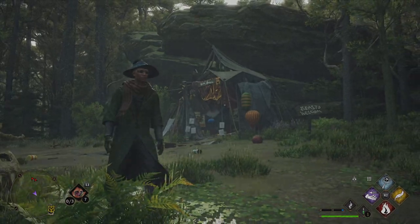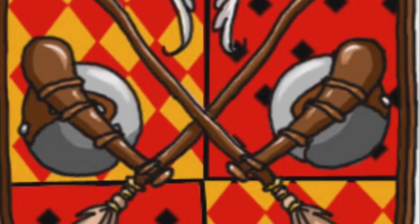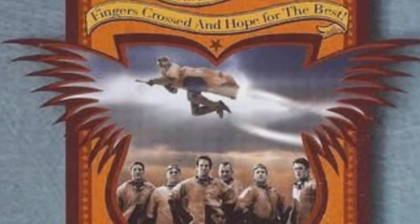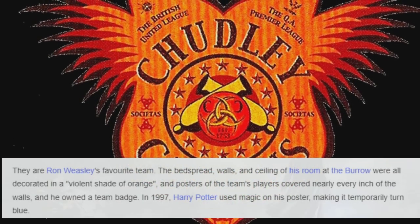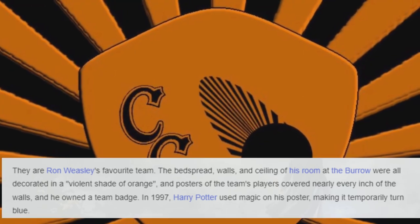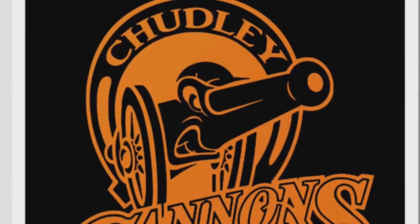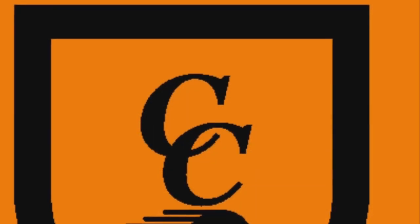But the reason I want to bring that up is because the Chudley Cannons actually had a little bit of an excerpt in the books. I don't believe they were mentioned in the movies, or did we see them in the movies? But the Chudley Cannons in the books are of course Ron Weasley's favorite team, so much so that this entire room in the Burrow is covered in orange, which is the colors of the team and all that. Now, interestingly enough, when Ron is supporting them, they are currently one of the worst teams in the Quidditch League. In fact, they, I believe, have a rotten record, having the longest losing streak in the history of Quidditch.